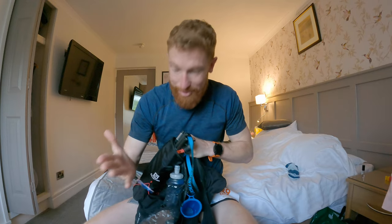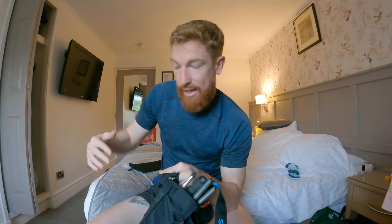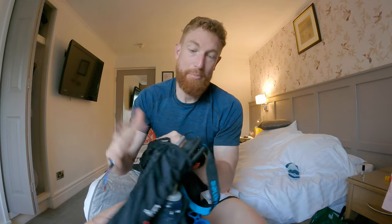GoPro goes in the front for you guys. And then my waterproof goes around my back that I can access quickly, and then everything else is in the back here. Poles will probably be out all day because it's very steep.